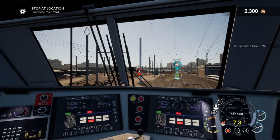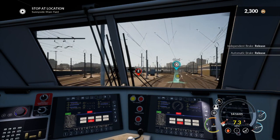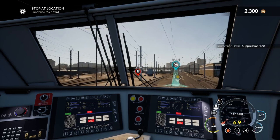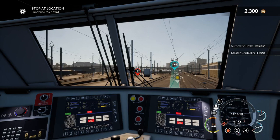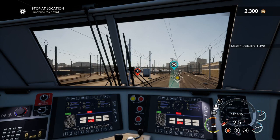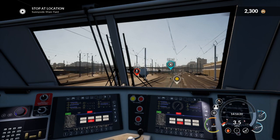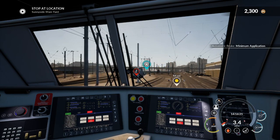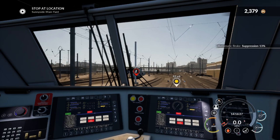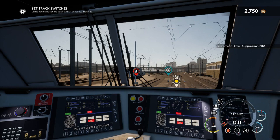Alright, 62 yards to go. I don't want the independent brake. Independent was good for slowing down. We want the automatic. Five yards. Bring us to a halt. There we are. It's actually full. Let's put the full service on that just so it doesn't roll anywhere.